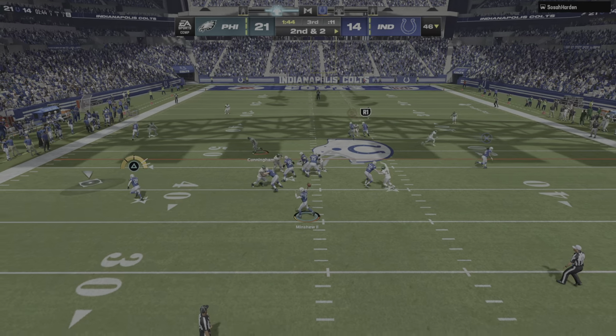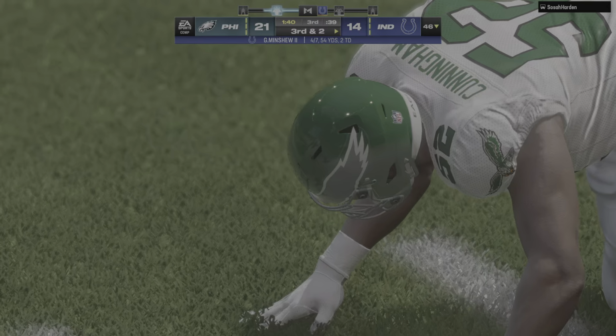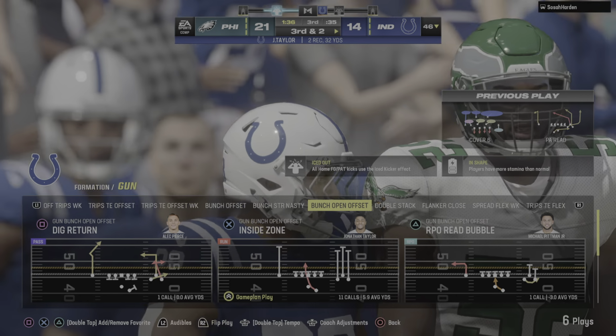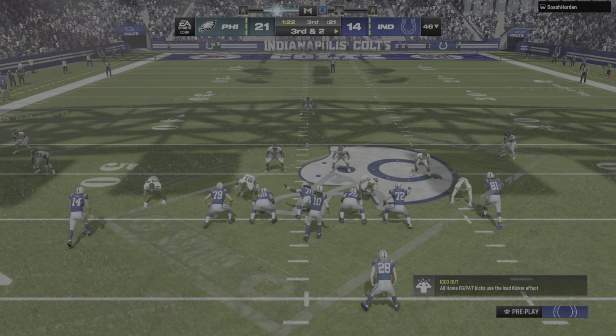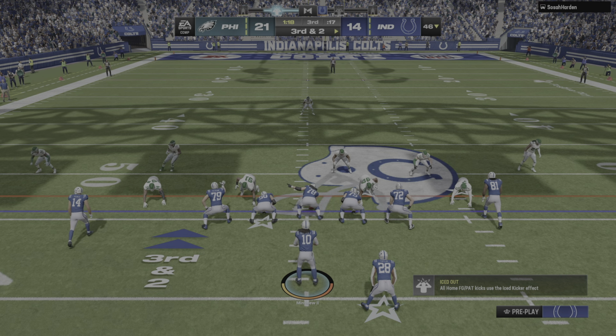Minshew sets to throw. He'll check this one down to Taylor. So he'll be stopped here for no gain. And now 2 yards to go on 3rd down. As a defense, you're more balanced when you're in zone coverage because you're able to keep your eyes on the quarterback and see the play develop in front of you. They're able to keep the quick pass in front of them and stop it right at the line of scrimmage.